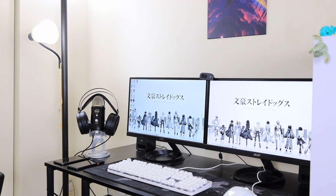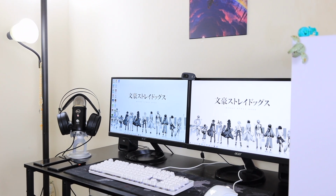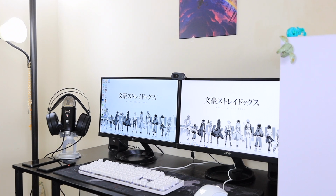In addition to that, I do have it with 32 gigabytes of Corsair Vengeance RGB Pro RAM. 32 gigabytes may be a little bit overkill in terms of gaming, but I also do use my computer for productivity as well. So I'm talking about coding, schoolwork, 3D graphic design, stuff like that. So I felt like, just to have that little buffer, I needed that 32 gigabytes of RAM.